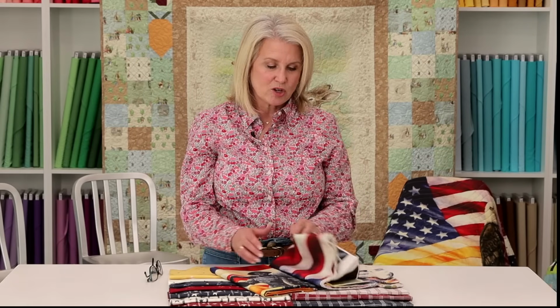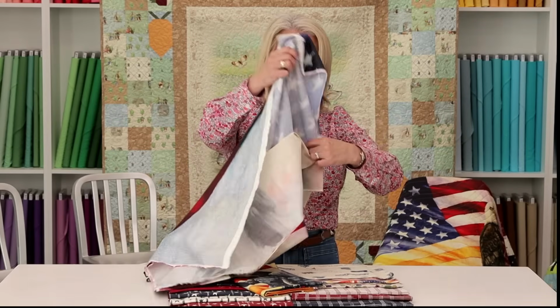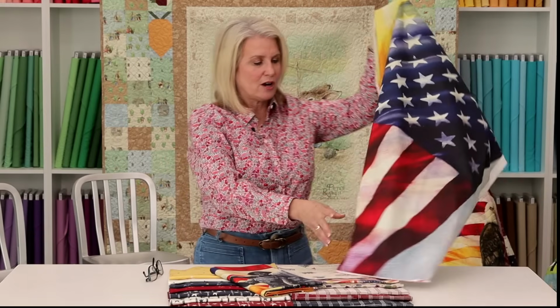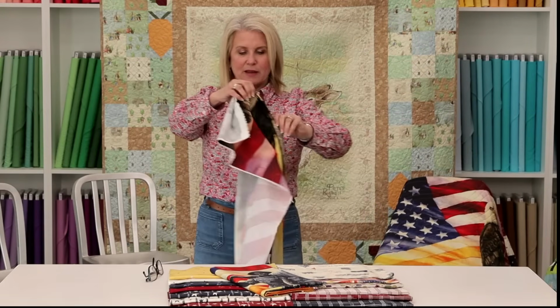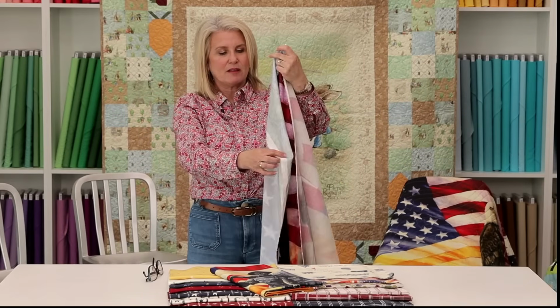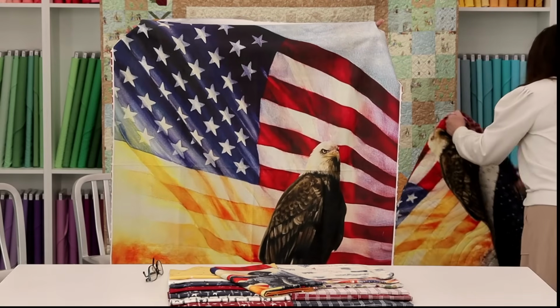We have a panel quilt, but let me show you the panels first. We have one panel, and again, this artwork is digitally printed. It's hand painted by Vicki. She is an artist first and foremost, and she does a beautiful job with this hand painted artwork. So we've got, this is upside down. So we've got this beautiful eagle in front of the flag.